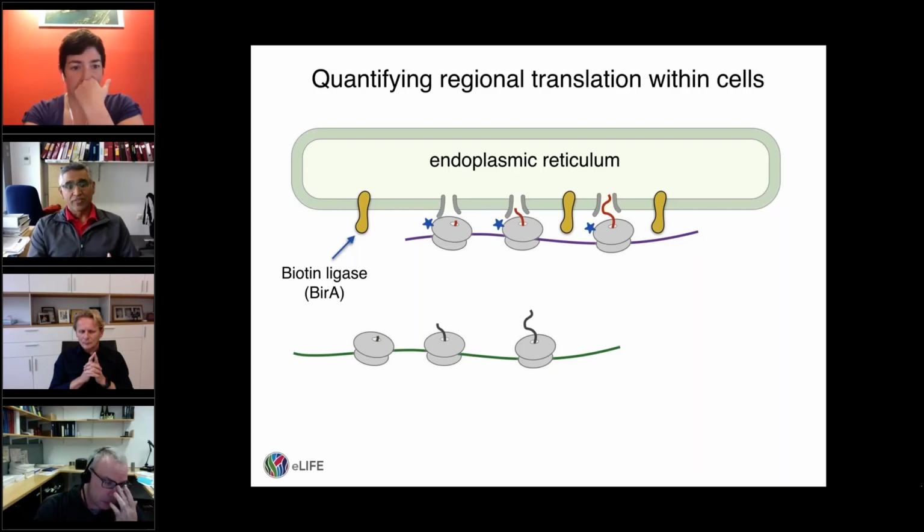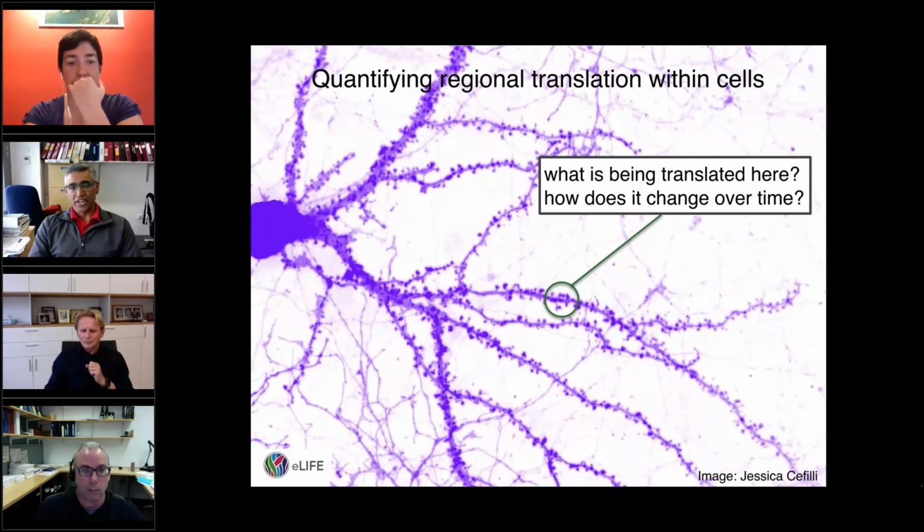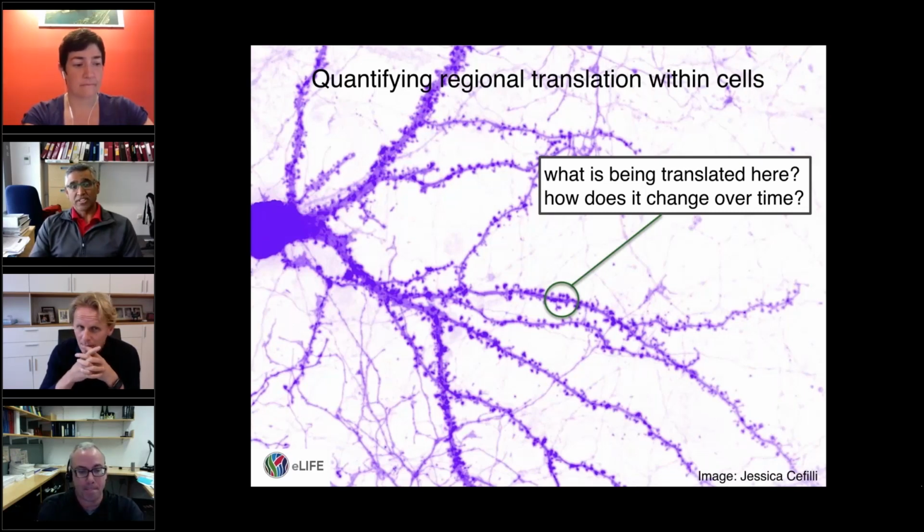And ultimately, I think the kind of questions one wants to ask is very sophisticated ones. If you take, for example, this neuron, there's translation occurring in different parts of this highly polarized cell type. So for example, if you look at the dendrites, which is circled here, you might want to know what's being translated specifically in those dendrites, and how does that translation profile change when, for example, the synapse that's at that dendrite is stimulated, and how does this change over time? And so, as I said, I think that issues of specificity and signal to noise really have to be solved before one can address these questions in great depth. But these are the kinds of questions that I think one wants to address.